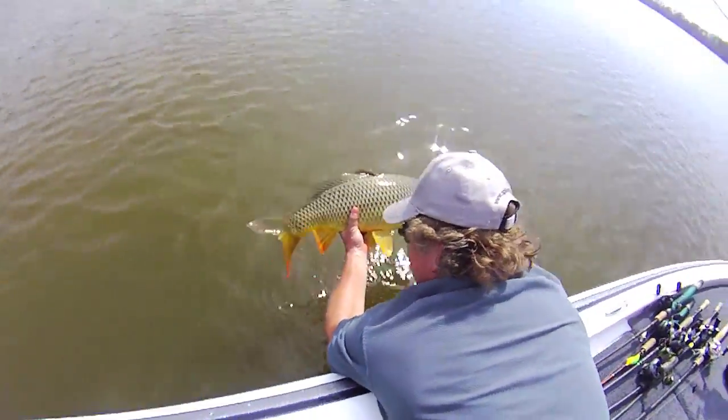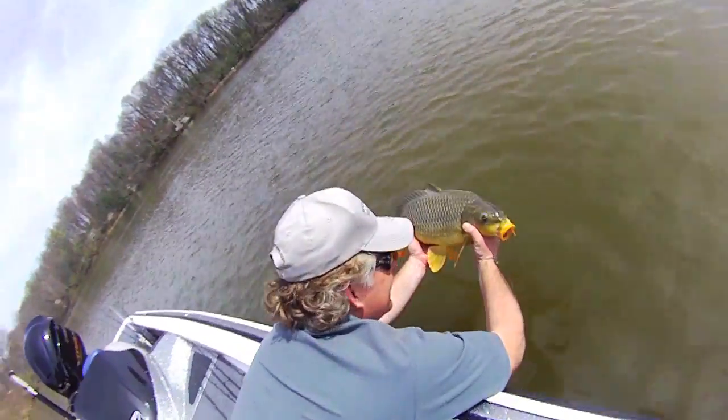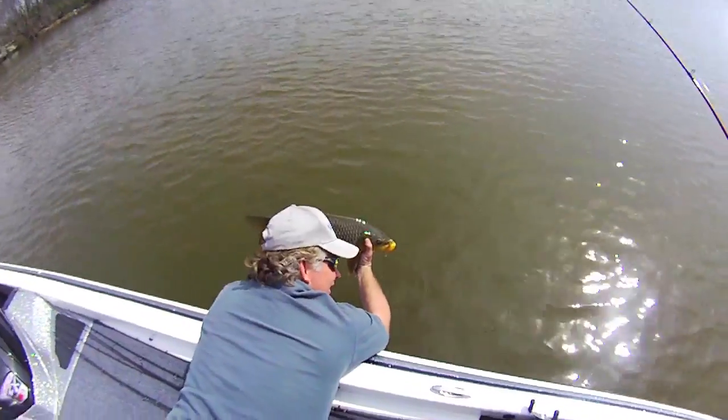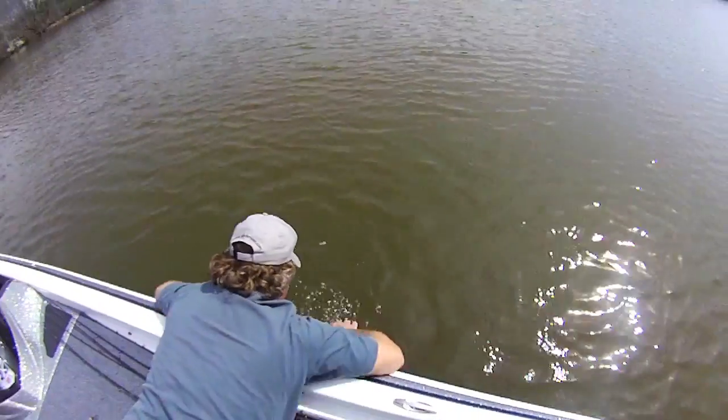Dangerfield up the flats, man. Look how pretty that fish is. Look at the orange on his tail, man. That is beautiful, man. Check out that mouth. I like to eat chatterbait. You think we can find a bass, man? Oh, he worked me out, man.